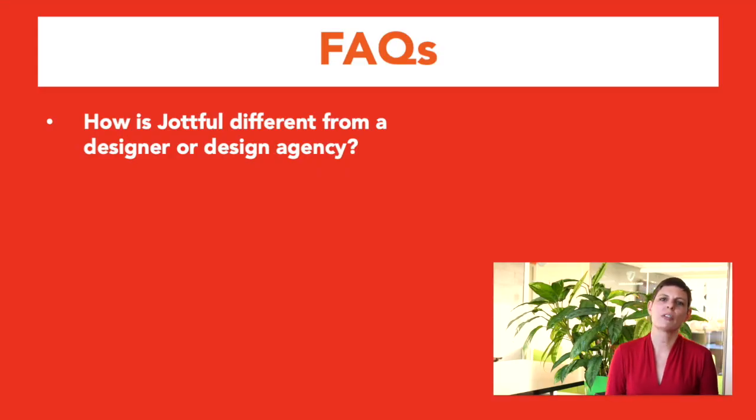How is Jottful different from a designer or design agency? Well, a designer or agency will be able to design you a fully customized website, be more expensive, take longer to deliver your website, probably not handle ongoing maintenance of your website, and charge you any time you need to make changes to your website after it's been launched.